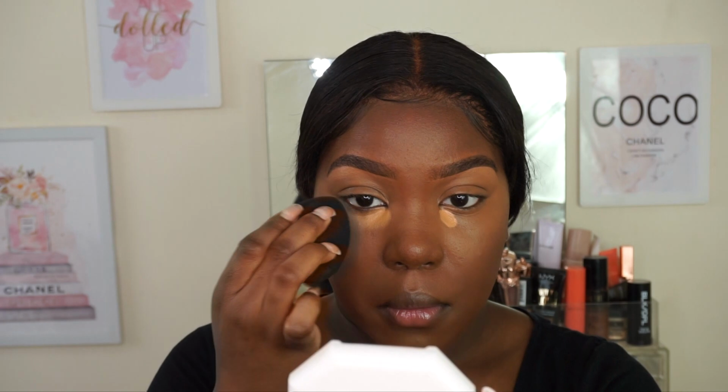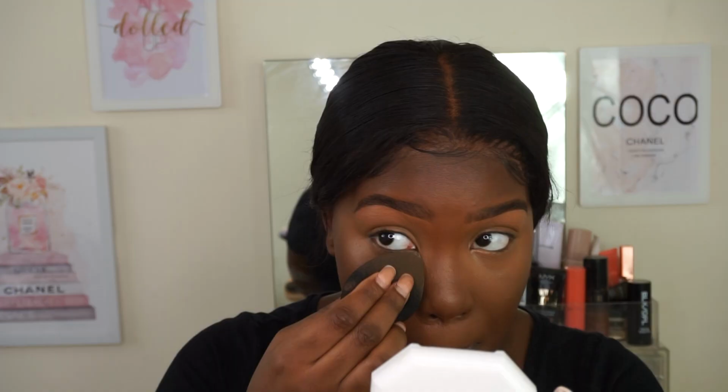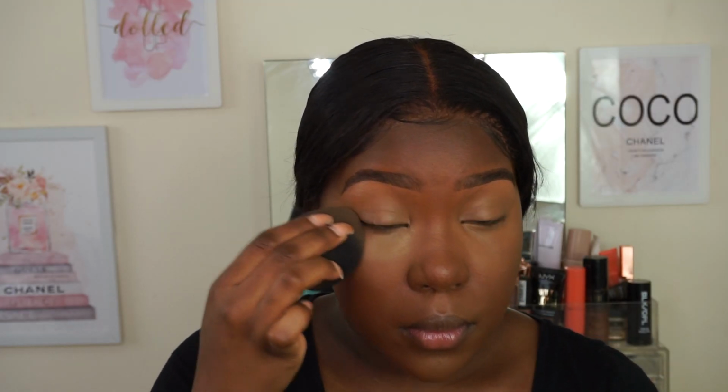So now I was going in with the other shade, Butterscotch, and I was just making sure my contour and my foundation blended together. I didn't want it to be too harsh. Then I went in with this Laura Mercier translucent powder in Translucent Honey, and I'm just pressing this into my skin, setting my concealer.